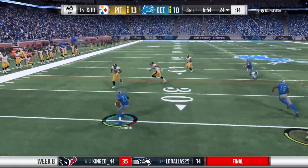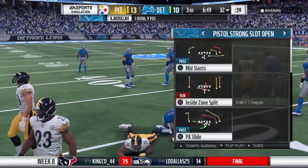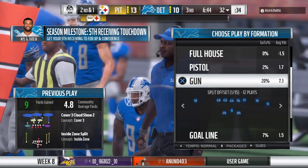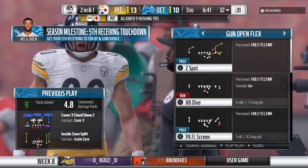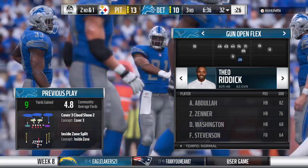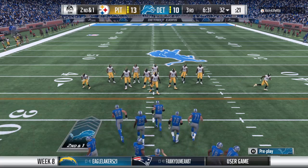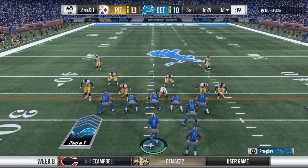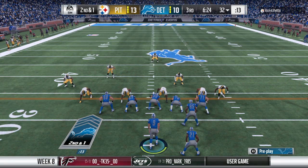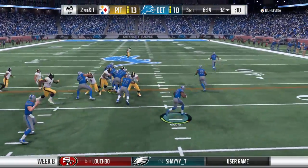Second half starts with a run by Abdullah. And he'll work his way across the 30 to the 32. 9 yards is the pickup there, and they'll have a 2nd and 1. First play of the drive, let's give credit all around. Excellent blocking, but the guy carrying the ball, he was the finisher. A really nice run. 2nd and just 1. They go with Abdullah again.